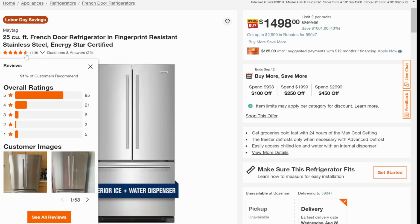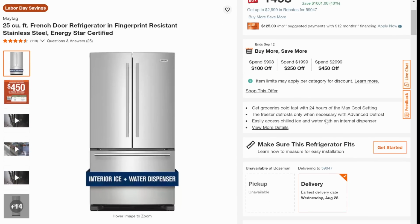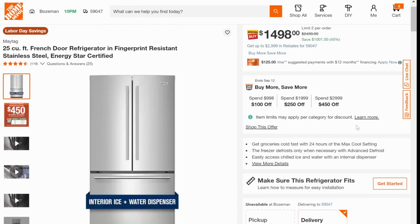You're looking, the 2 and 3 add up to 8. The 1 star is at 5. Again, make sure when you take a look at it, first of all, make sure it's going to have the stuff that you need. This is a good, solid, value-priced, French door style refrigerator.